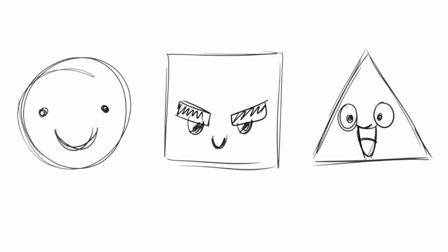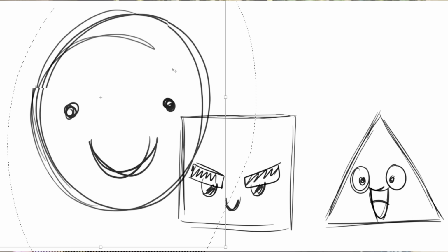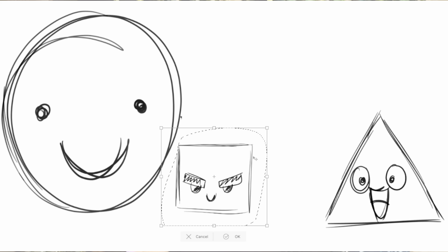Now, what happens if we decide to play around with the scale? So I'm going to move these down. So what happens if we take this circle and we enlarge it? Our little circle looks a little bit menacing now, doesn't it? And what happens if we take this square and we shrink it? Now it looks like it's determined to take on the Goliath that is the very happy face.